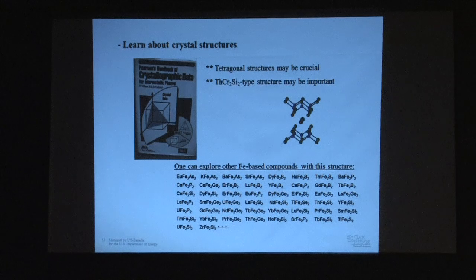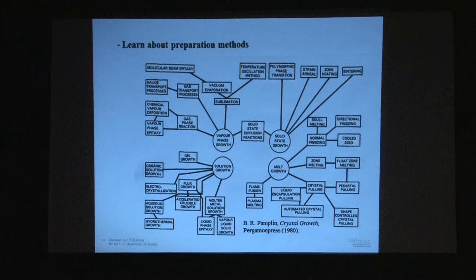What else do I need to know? I need to learn about crystal structures, if you want to make materials. Certain elements can arrange in a certain format. What else? There are a lot of preparation methods, just like cooking. There are certain temperatures that we need to use, or certain variables that we need to change to make materials, for example, from a vapor state, from a solid state, from a melt, from a solution. Iron-based superconductors were mainly grown a certain way, and cuprates, the colors are not really showing up here, are made a certain way.